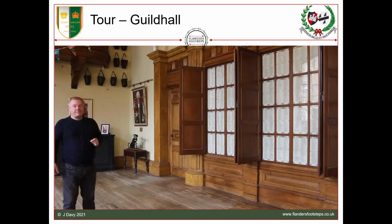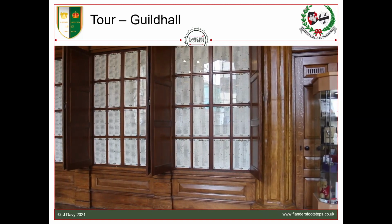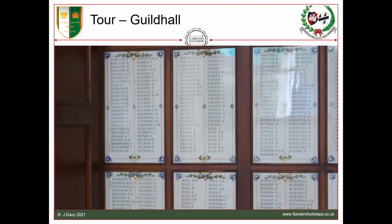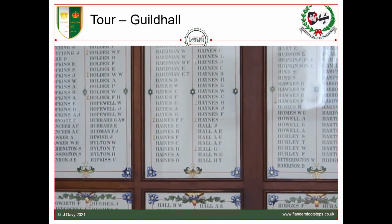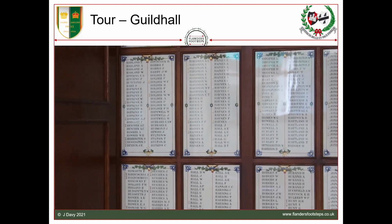Next to the names of some of these men, a significant proportion of them in fact, are small golden crosses, and those represent the men who never came back, the men who fell on the battlefields of France, Flanders, Gallipoli.